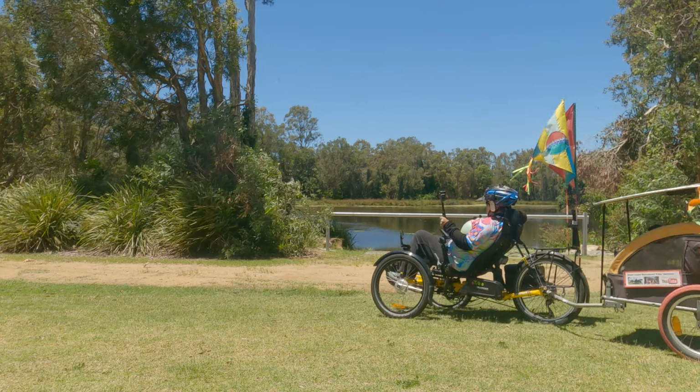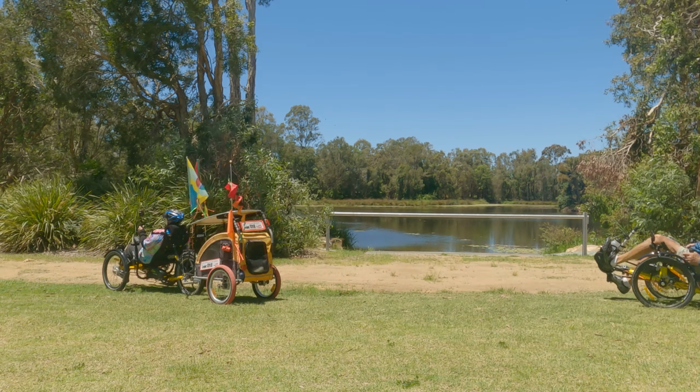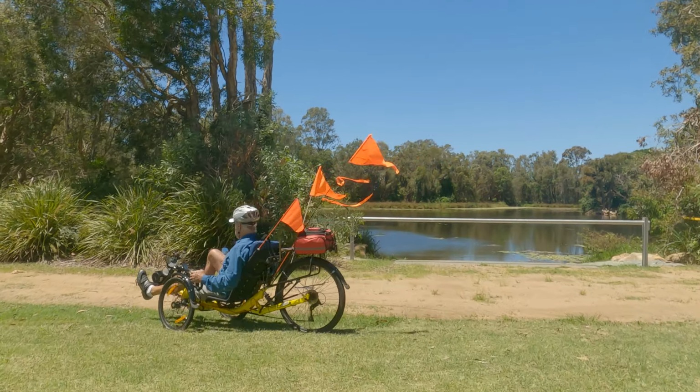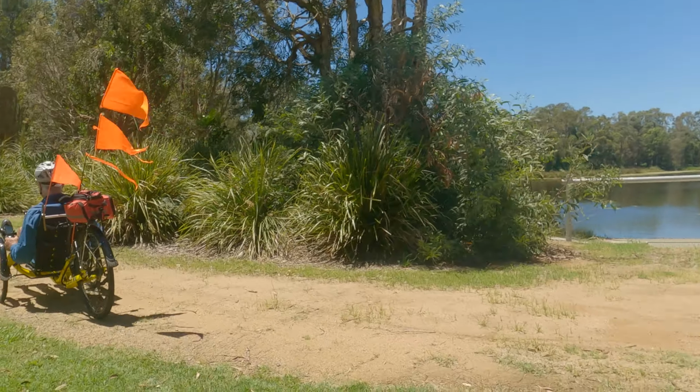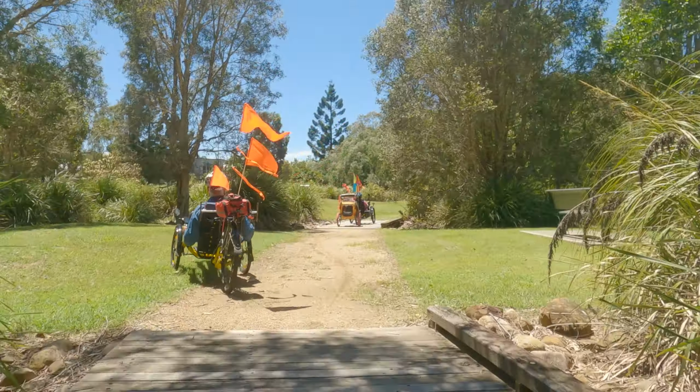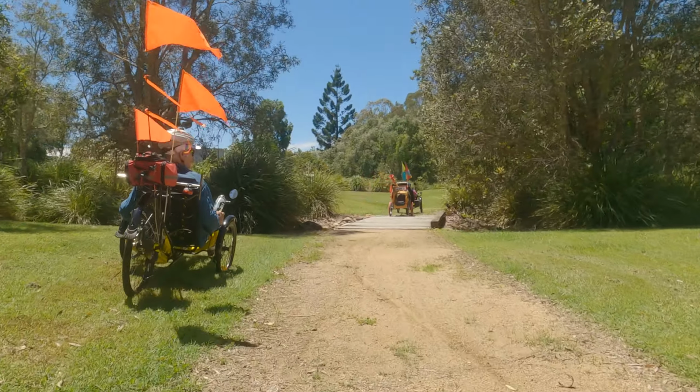What do you reckon? We'll try across here. Cross country? I've got no idea where I'm going, but I can lead you all up the garden path. Maybe something different. Oh, there's a pathway over there.